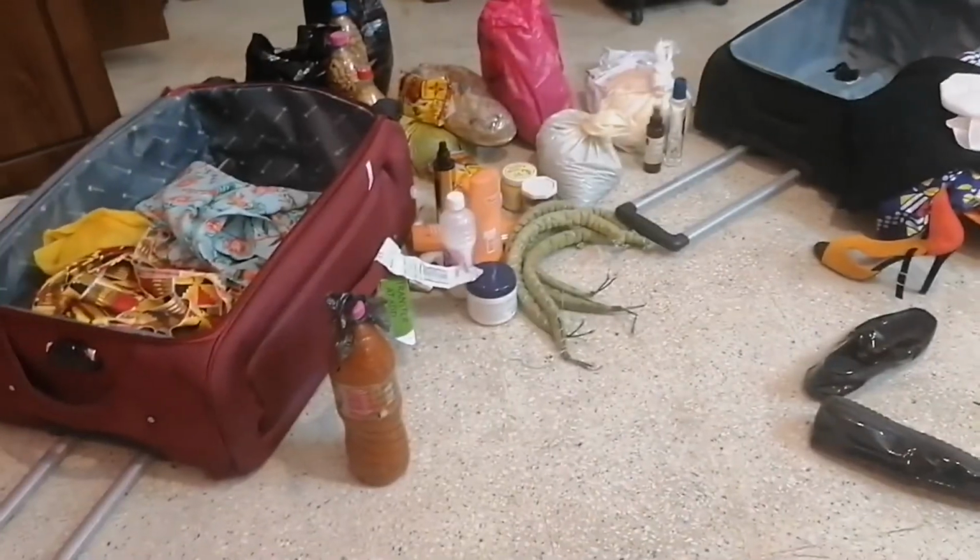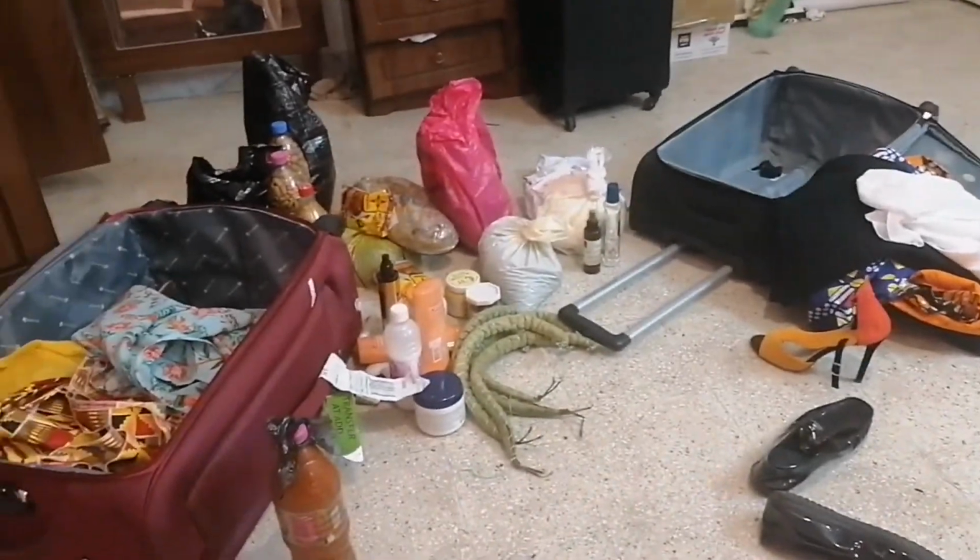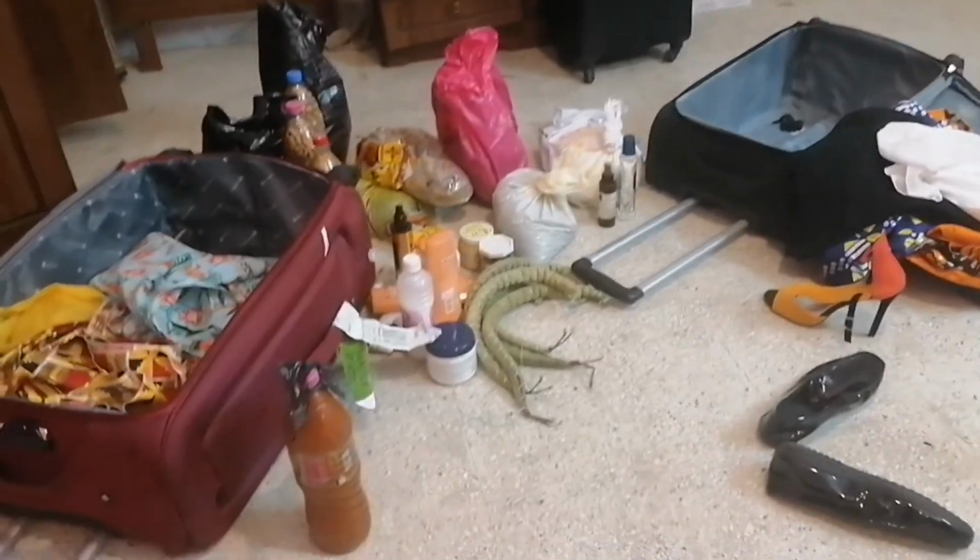So let's go on to unpacking. Right now, you see my bags are just open. I just removed everything that was in the bags and threw them everywhere around.